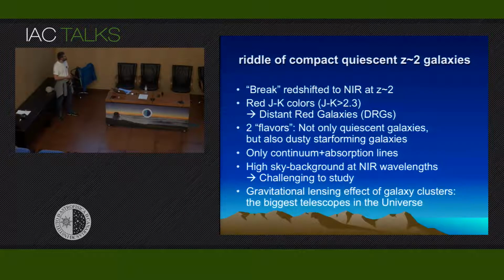So when we look at redshift around 2, the Balmer 4000 angstrom break is redshifted into the near infrared, basically somewhere in between the J and K band. For that reason, those galaxies exhibit very red J-K colors, and with a very simple color cut of J-K above 2.3, we can very effectively select those galaxies. The population has been named distant red galaxies, or DRGs short. And in fact, this population of galaxies comes in two flavors, as we used to call them.